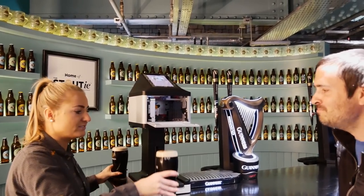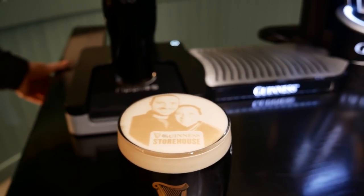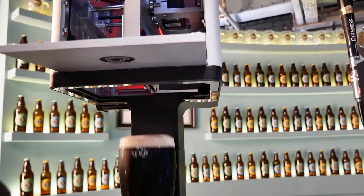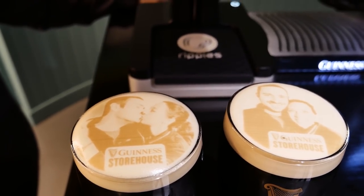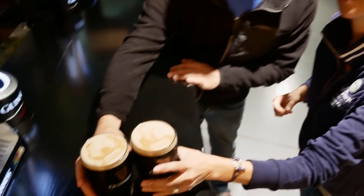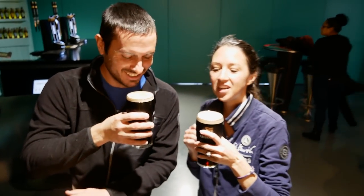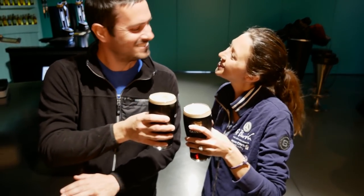That is amazing. Wow. Awesome. This beats a birthday cake. Now you get to drink it. Yeah, exactly. So which one are you going to take? I'm going to take the kissing one. Romantic at heart. It's not every day you get to drink a glass of yourself, with a picture of yourself on it. Cheers.